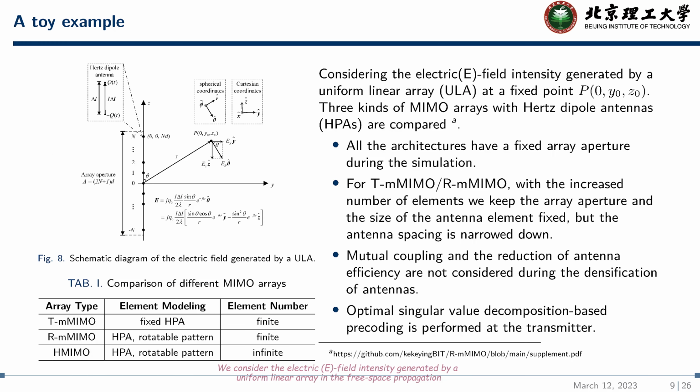We consider the electric field intensity generated by a uniform linear array in the free space propagation. Three kinds of MIMO arrays with Hertz dipole antennas, HDAs, are compared. In traditional massive MIMO, TM-MIMO, the antenna element of the array is assumed to be a fixed Hertz dipole antenna, and the element number is assumed to be finite within a fixed antenna aperture. In reconfigurable massive MIMO, RM-MIMO, the number of antennas is also assumed to be finite, but each Hertz dipole antenna is assumed to have a rotatable pattern. For holographic MIMO, we have both an infinite number of elements and a rotatable pattern for each antenna element.